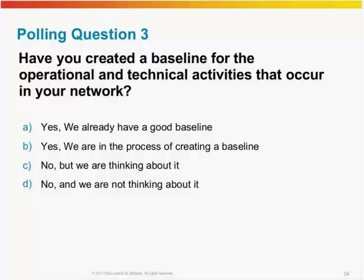But again, I'll keep on emphasizing that you really need to have processes and procedures in place that you really follow very closely, and then enforce and audit your operations to create the baseline for the network activities.